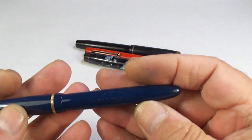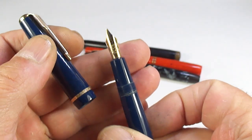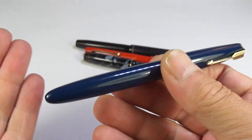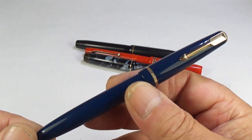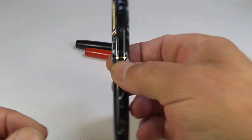What we've got here, again, let's show you the barrel imprint. I'm not sure, is it a Parker Duofold? There we go, in this lovely blue. Yep, correct nib. Lovely example. We'll service that one. So there's quite a lot of pens that are going to be serviced and ready and looking for new customers, looking for new homes.